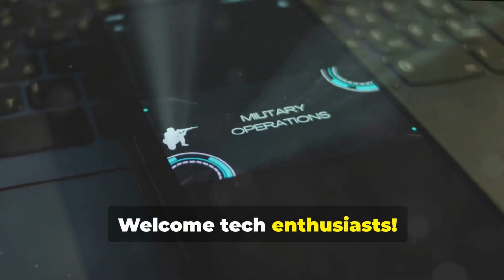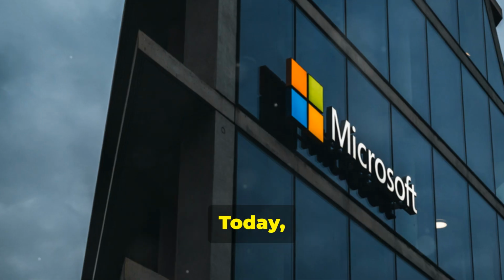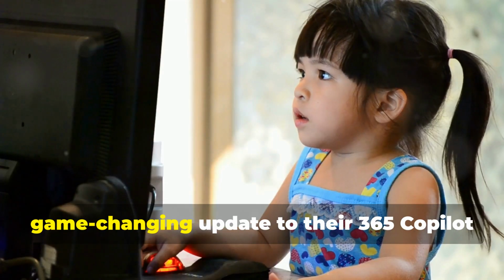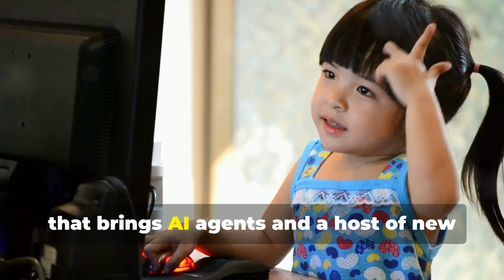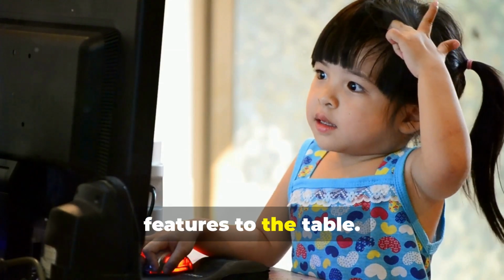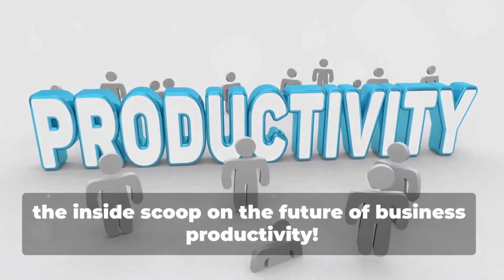Welcome, tech enthusiasts. Have you ever wondered how AI can redefine the way we work? Today, we're diving into Microsoft's game-changing update to their 365 Copilot that brings AI agents and a host of new features to the table. Stay tuned because you're about to get the inside scoop on the future of business productivity.